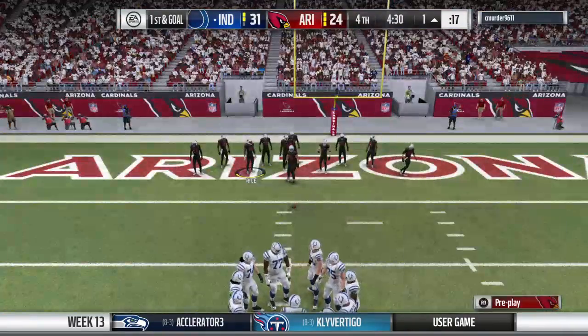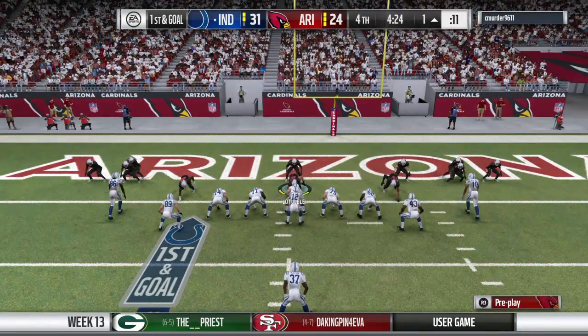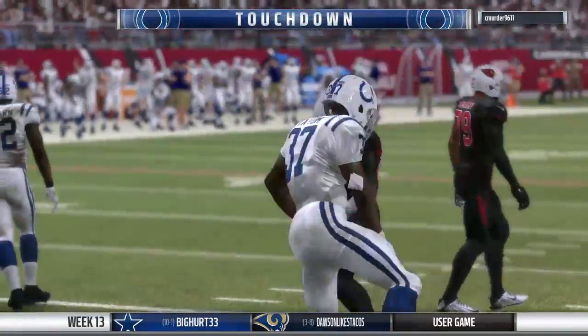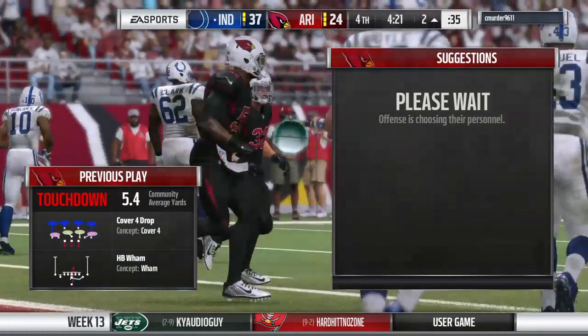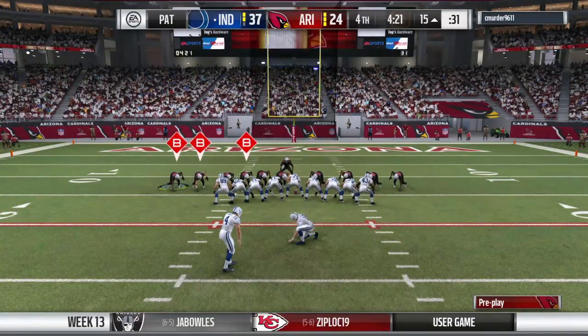So after that big gain, let's see what else the offense has up its sleeve. They'll give it to him right up the gut. And he takes it in for a Colts score. Ed McCaffrey hitting double digits with his 10th touchdown of the season. And the Colts are able to grow their lead.